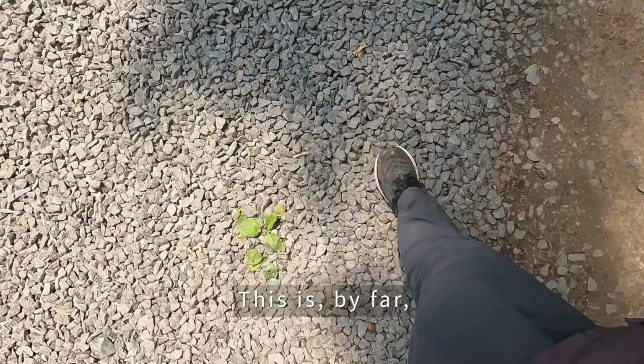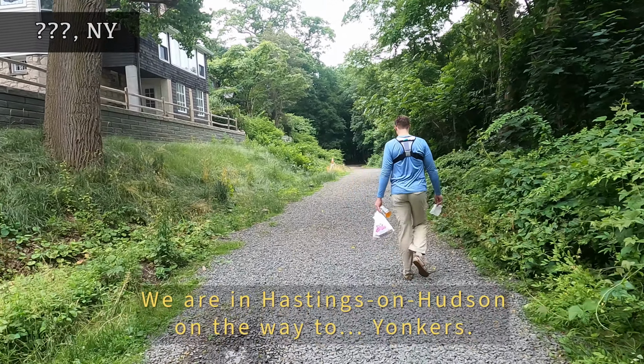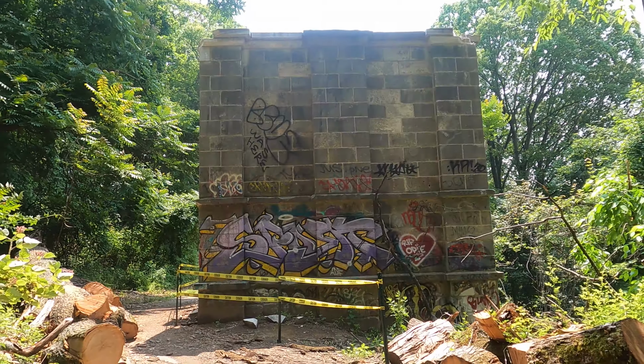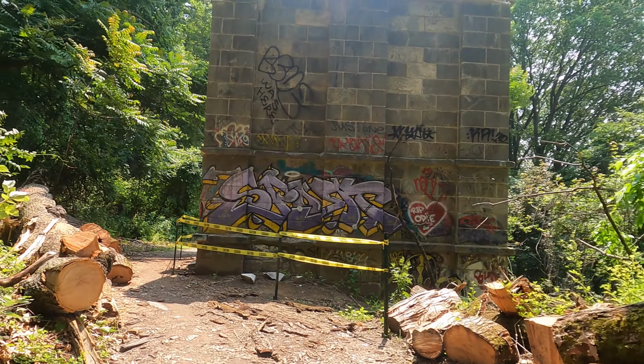This is by far the worst surface we've had to walk on. Where are we right now? We're in Hastings-on-Hudson on the way to North Carolina. Now get your shit together, Hastings-on-Hudson. Do better. I got a net in there for scale. It's like a tree fell on it.